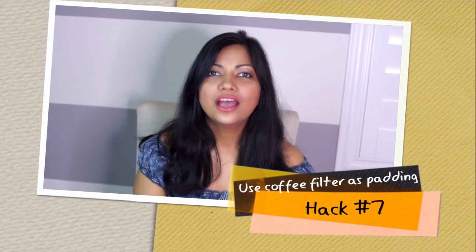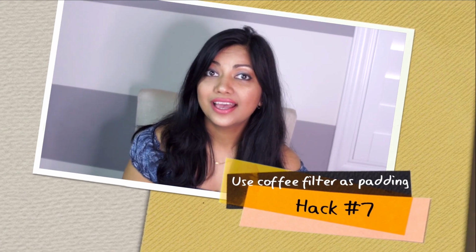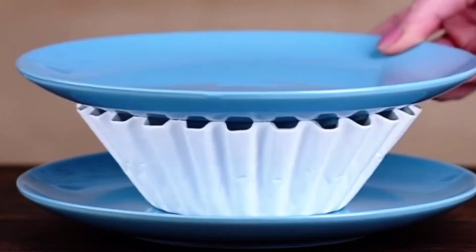Hack number 7, when you are packing your dishes, put some coffee filters in between so that it will give a padding, a cushion effect, and your dishes and plates will be safer. Also use your pillowcases and bed sheets, and trust me, you will save tons of money in padding.